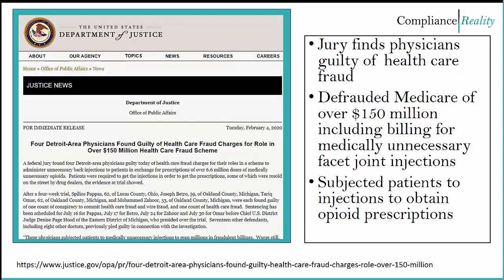So let's begin with a few examples of some enforcement. This first press release from the Department of Justice relates to 4 Detroit physicians that were found guilty in a trial. Most of these settlements happen through a settlement. They don't go to trial, but this one went to trial. The physicians were found guilty by a jury of healthcare fraud, specifically for their role in a fraud scheme relating to facet joint injections for over $150 million.